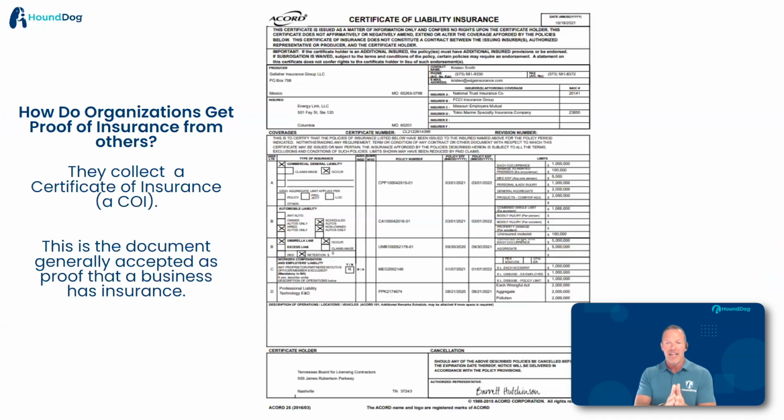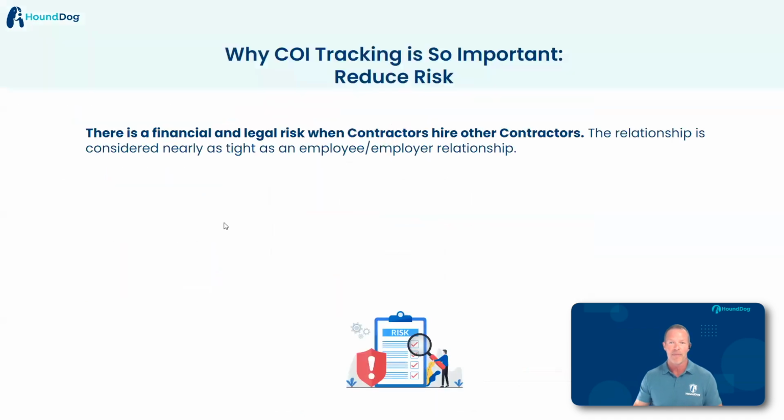For those of you that may not know this, a COI is literally a document that just gets handed out readily, essentially proving that you have insurance as a business. If you and I have an auto ID card, that's how we prove that we have auto insurance. The COI is how a business proves they have insurance. You guys probably all know this, but I just want to mention that that's how people prove that they have insurance. Okay, so why is COI tracking so important?